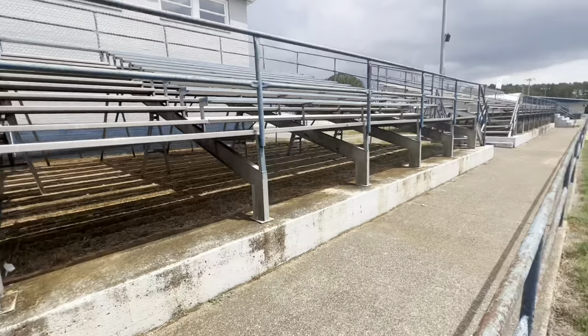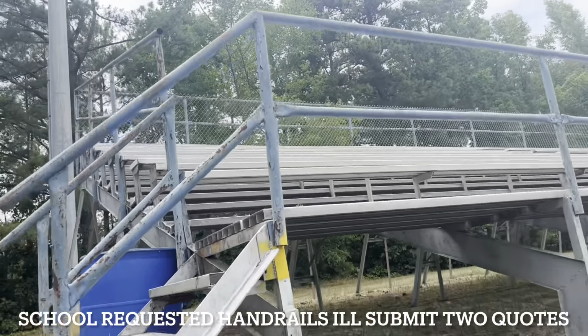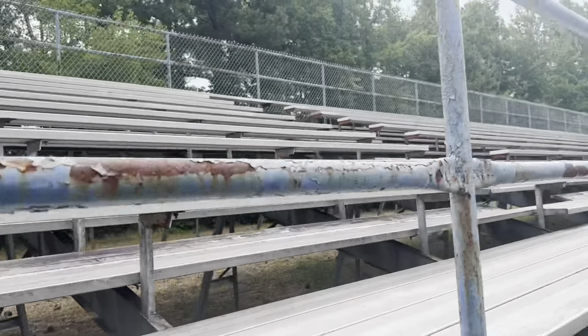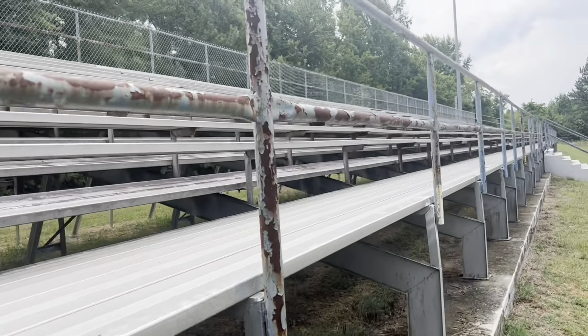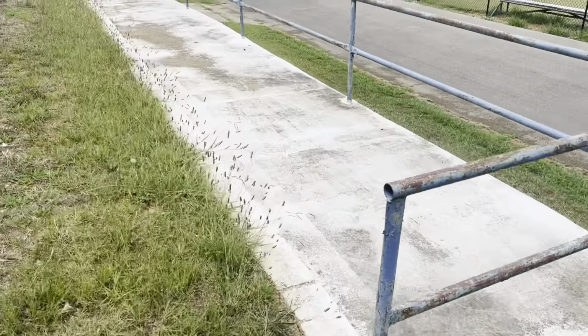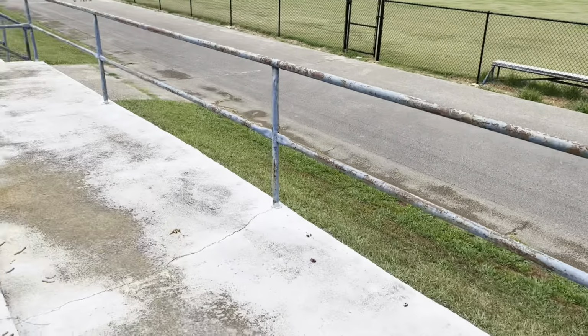So, all right, this is the visitor side of the stadium. As you can see, all these rails need to be washed. Like I said, we're gonna come up here and measure all this down in here and over there, see? So we're gonna do the whole entire stadium.